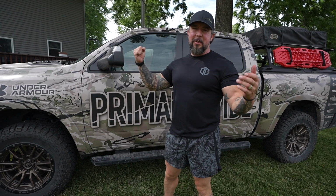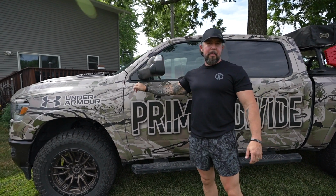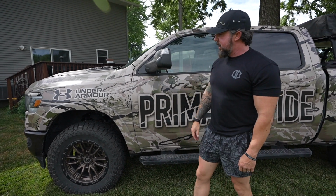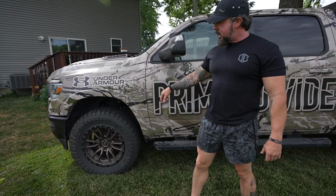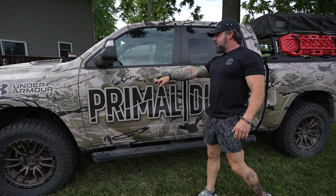All right, so we've got the Under Armour truck done, got it back from Hail Print. We've got the Under Armour Baron pattern as the base color. You can see the Under Armour logo there. We've got the Fuel Rebel wheels and the Kenda tires. This was done by Top Notch Customs, and then the truck was purchased at Jim Beyer, and they actually did the Fox Shock lift kit as well on here. We've got Primal Divide going down the door.